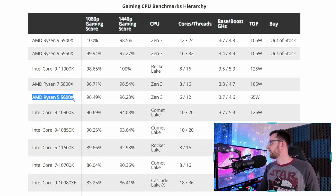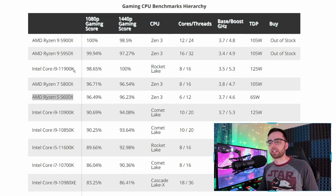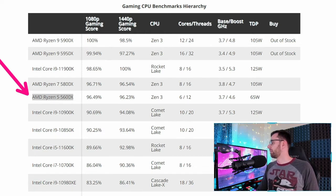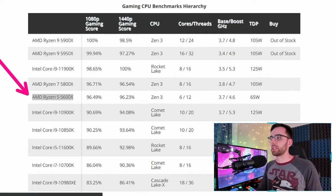So if we look at a hierarchy, we're looking for the Ryzen 5 5600X. I know I'm getting into the weeds here a bit, but you'll see why in a second, because this particular CPU is ranked in the top 10. In fact, it's number 5. This is our guy right here. In the $2,300 price range, you're getting a top 5 ranked CPU. Now this ranking list is from Tom's Hardware. You can get lists from others that might have different placements. Generally speaking, I would say Tom's is pretty good.